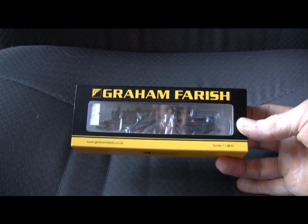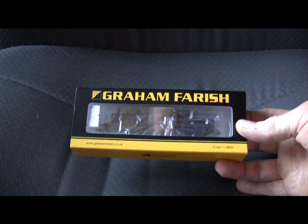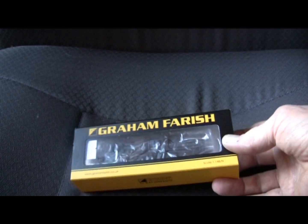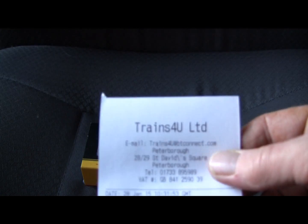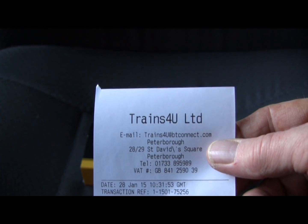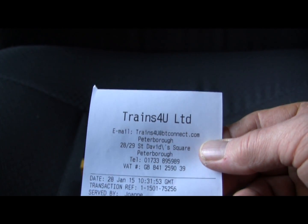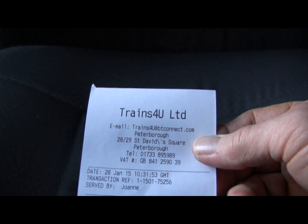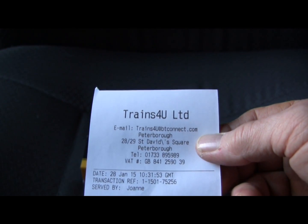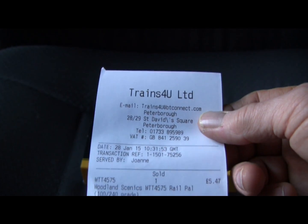And here we have my second Loco that I purchased this morning. As you can see, it's a Graham Farish model. I purchased it from Trains for You Limited in Peterborough, down on Fengate. If anybody's interested, if you head towards Flag Fen in Peterborough, then you're at the right side of town. Most people will direct you from there.